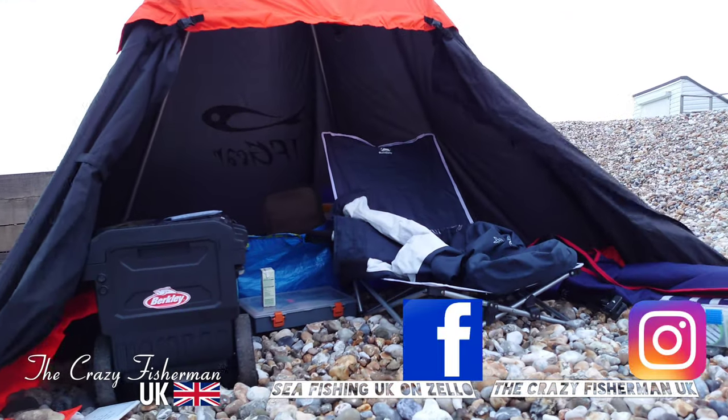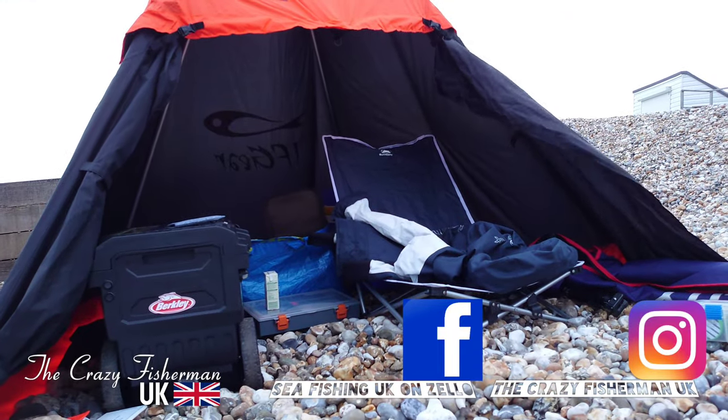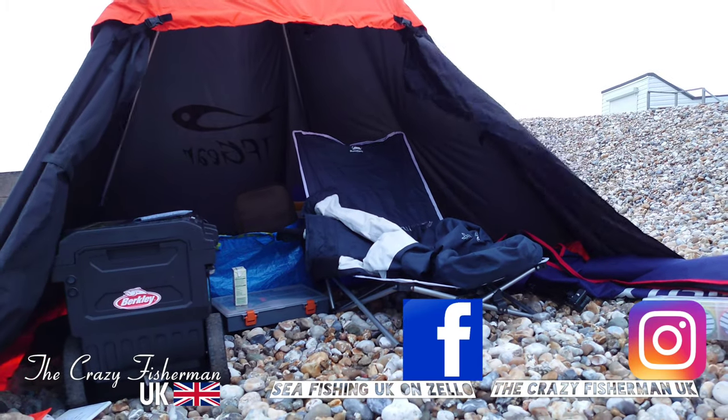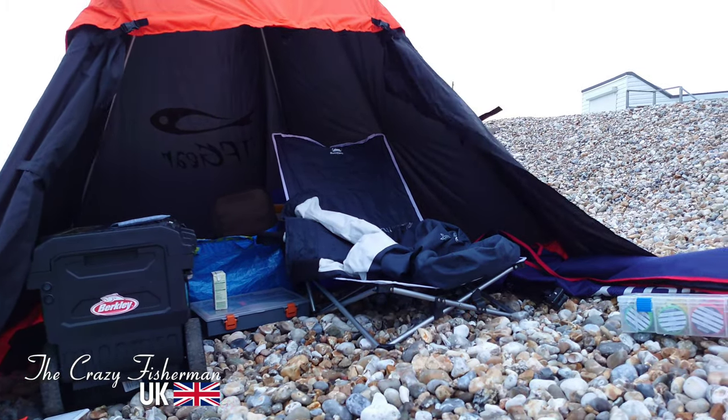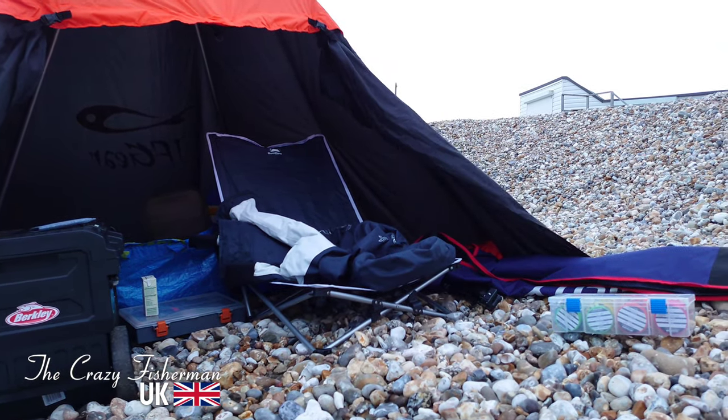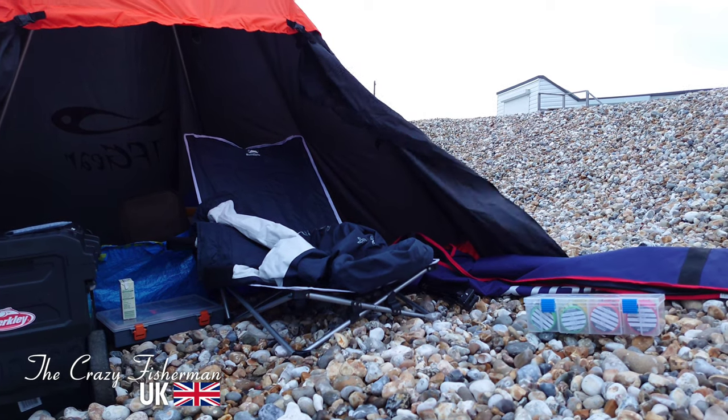Here we are. Right, let's go and put some bait on and see if there's anything out there yet. It's not high tide until gone 2 a.m., but I'll just persevere until then. I'll do a couple of hours after high tide, then I'll pack up.